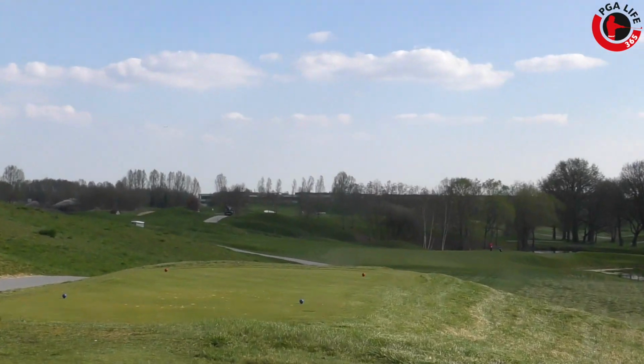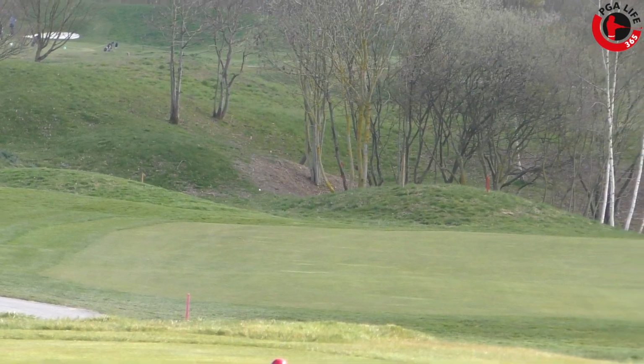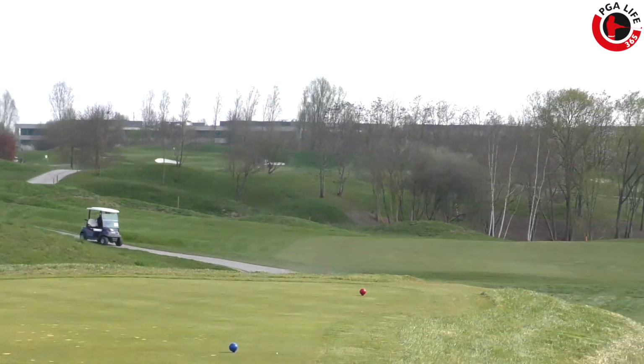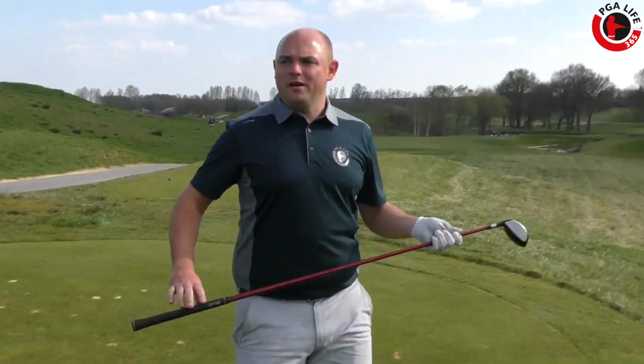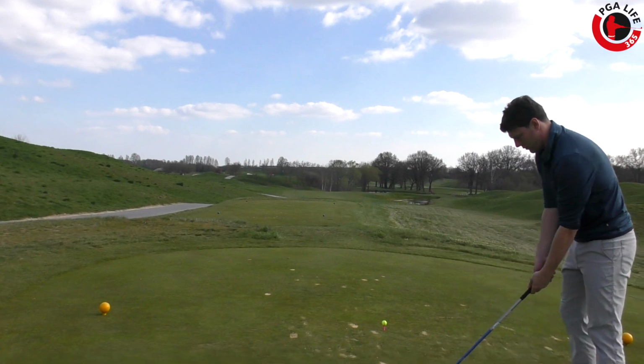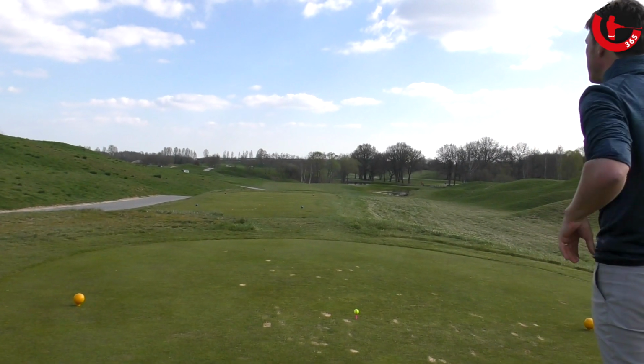A little down the left. Lost it in the air. Not sure if that's in the viewfinder. Apologies. Left half of the fairway. So we're struggling to see it. There's lights. So, Simon with the Drivoir. That's how I'm getting fluent.